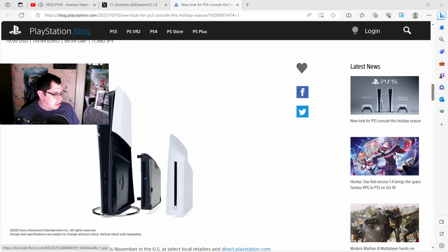Anyways, this is what it looks like. You take this part off, you take that one part off, right? The digital, you buy it. These two right here are sold separately. So what you do is you hook up the disc drive to this, and then this cover goes on there. And that's how you turn your digital PS5, the new model, into a physical PS5 if you want to. That's gonna cost you $80 USD.